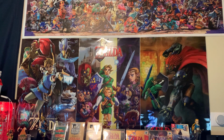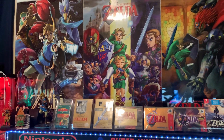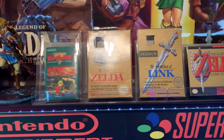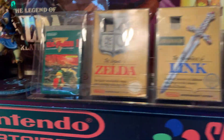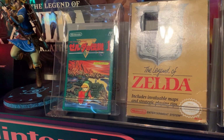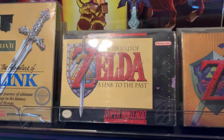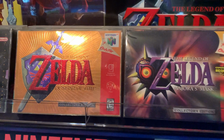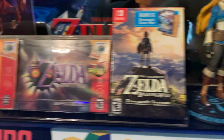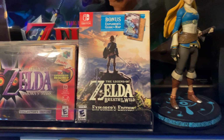So yeah, up here is some Zelda posters, have them laminated. Very nice. I'm a big Zelda fan. On top here is just a display of some of the Zelda games. Here's the original, sorry for the light, the Famicom Zelda. Then you have the two on NES, the one on Super Nintendo, Link to the Past. Here's the two on N64, Zelda Ocarina of Time and Majora's Mask, the collector's edition, and the Explorer's edition of Zelda Breath of the Wild on the Nintendo Switch.